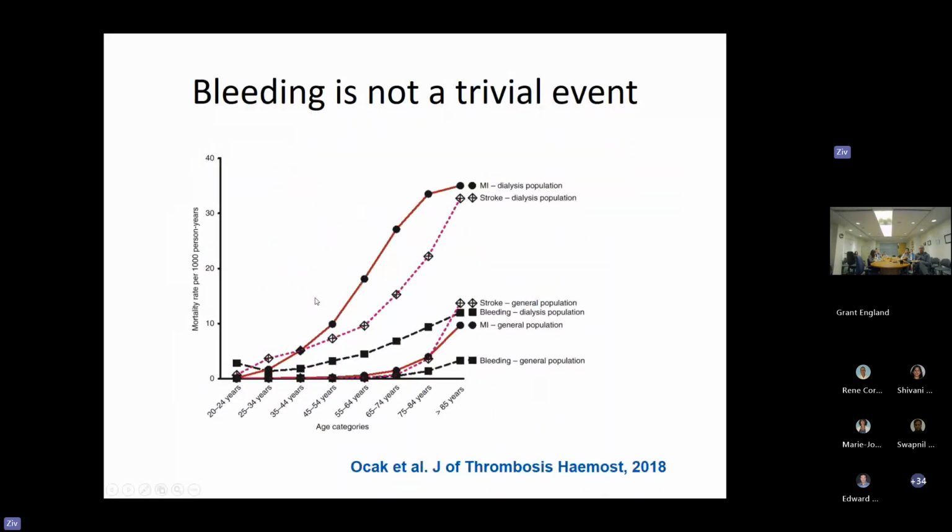And so individuals may say, well, stroke is really the main thing that we should care about when we consider managing atrial fibrillation with oral anticoagulation. And people bleed, but that trade-off is worthwhile. Well, that has some merit to it, but as we could see from this study, bleeding in dialysis patients isn't benign, and it's certainly not trivial.